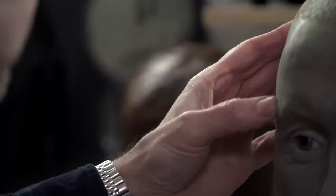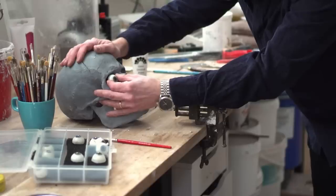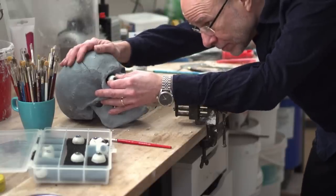I am Oskar Nilsson. I'm a forensic artist and an archaeologist from Sweden. I reconstruct faces for museums.